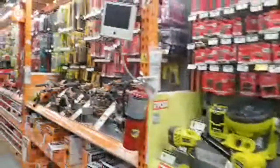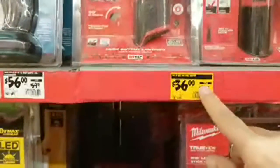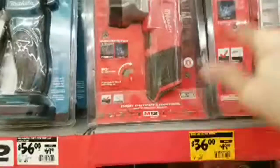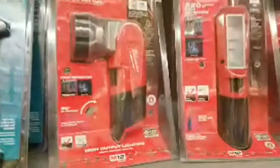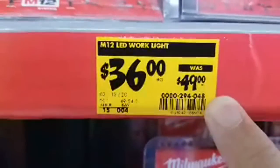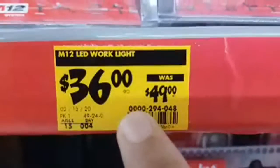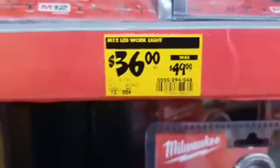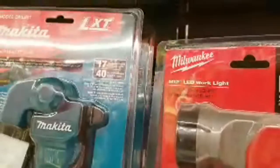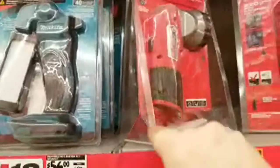There was one, was there a light here? Yeah, there was a light here. Okay, so this is one here. You got a Milwaukee. Is this the M12 LED light? So this is the work light, not the stick light, that's on sale here. So this one here, they've marked it down from $49 down to $36. So that's a $14 discount right there. There's your part number right there, if you ever want to look that up on Home Depot's website. So this one has 100 lumens. It's really not all that bright. All right, but it looks like with the battery in it, it might stand up okay on its own. I don't know too much about this guy.